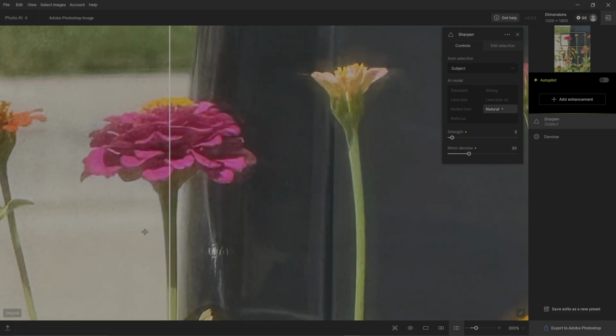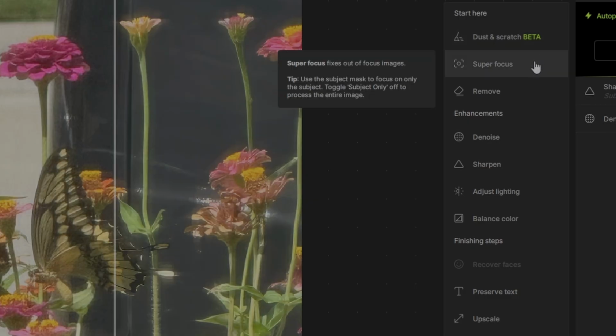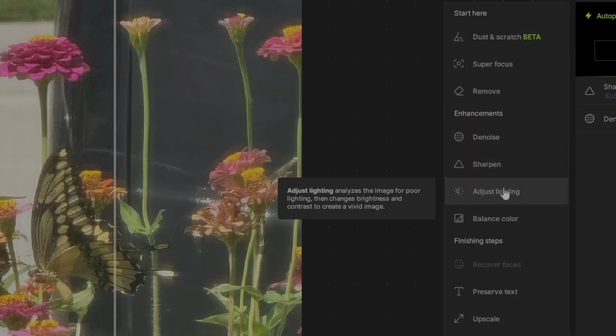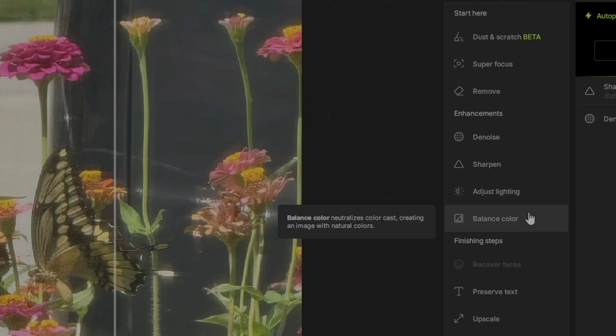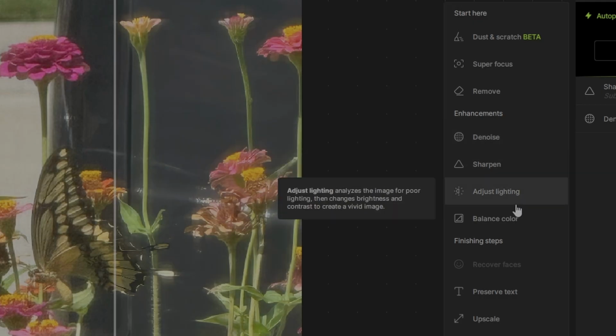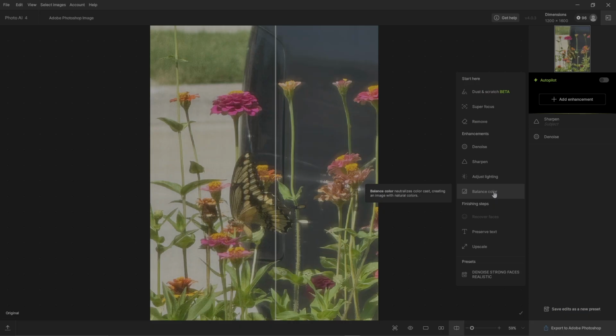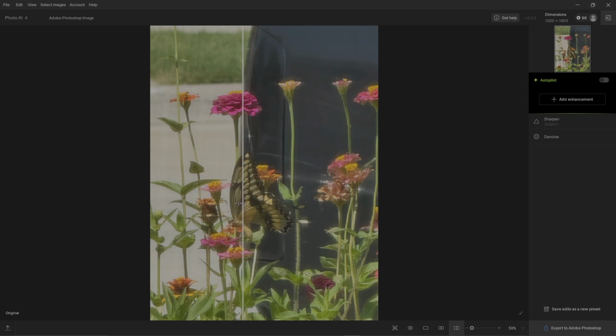This is just brilliant. Now, I'll show you here. They've got a new dust and scratch beta. Super focus, remove, denoise, sharpen, adjust the lighting, balance the color. And we can preserve text or even upscale if you want to do that within Topaz Labs Photo AI 4. Now I'm going to do a video a little bit later on, and I'm going to go through every one of these things to see what they're like. But right now, sharpen and denoise, it's already enhanced this picture great.